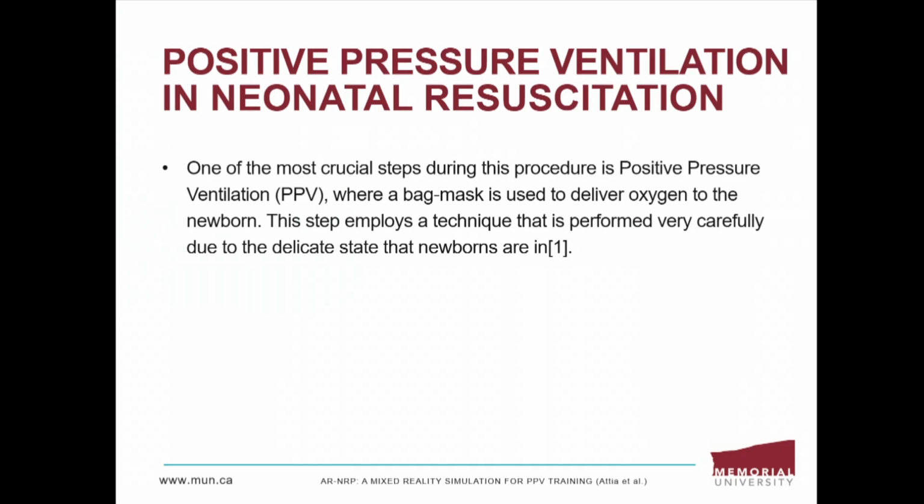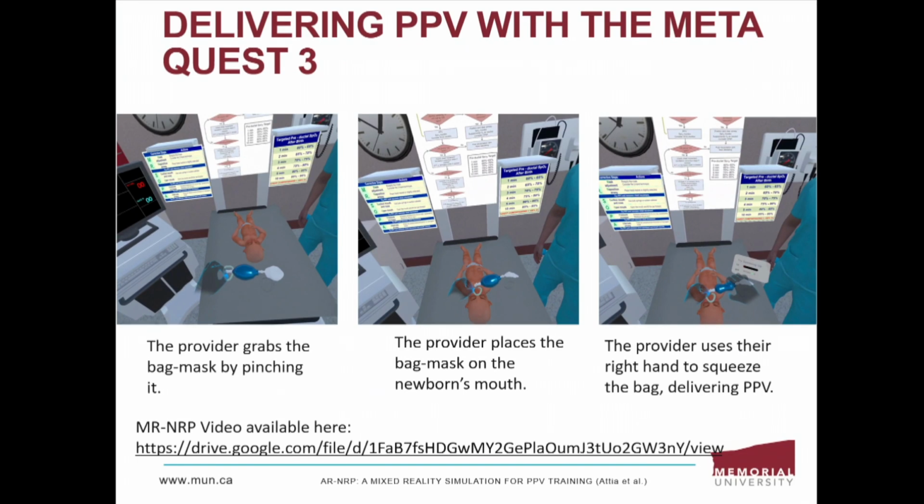Then here is just a mention about the positive pressure ventilation and how it is very important for this scenario. And here we have the screenshots of how they will go about providing the positive pressure ventilation. So here you can see the hands of the person, and these are their own actual hands. Then they grab the virtual bag, and then they start doing the procedure. So this is physically what's happening, and then the MetaQuest gives us the skeletons of the hands, so we can actually know whether they're going fast or slow. We can tell them that they're going too fast or too slow, so we can give them some help in that regard.